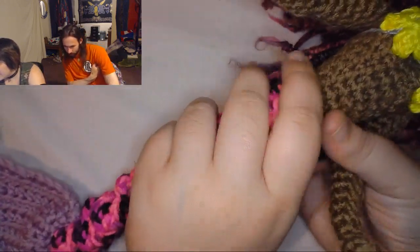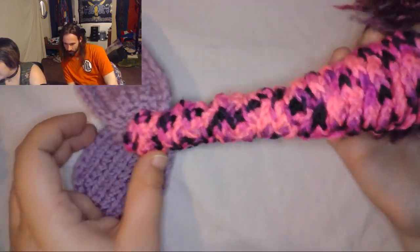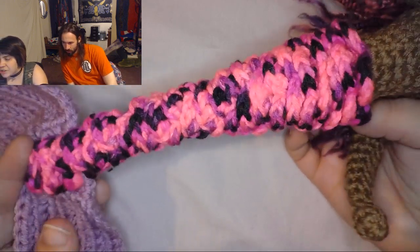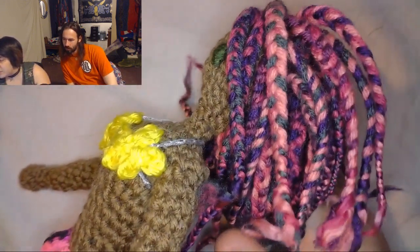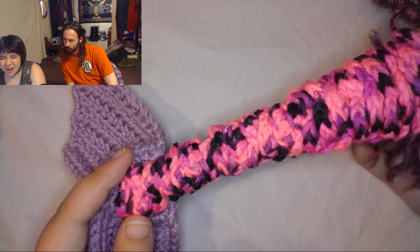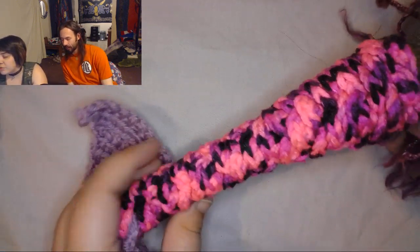And I didn't make the hair out of the same colors as the tail, but it looks very similar because I did try to color match the braids to the tail. And I love this yarn. I can't remember what it's called. I think it's Pink Panther, actually, now that I think about it. Yeah, I love this yarn. It's a really cool variegated yarn.